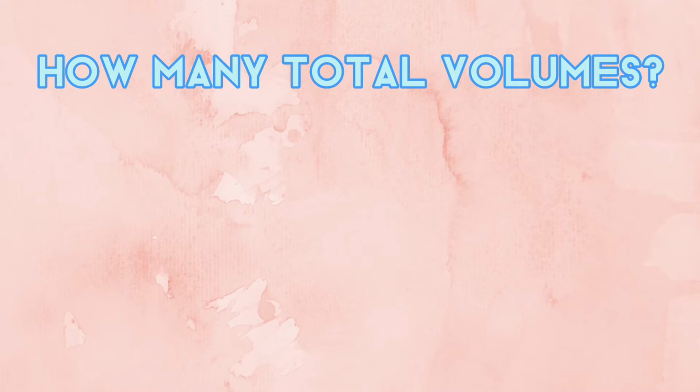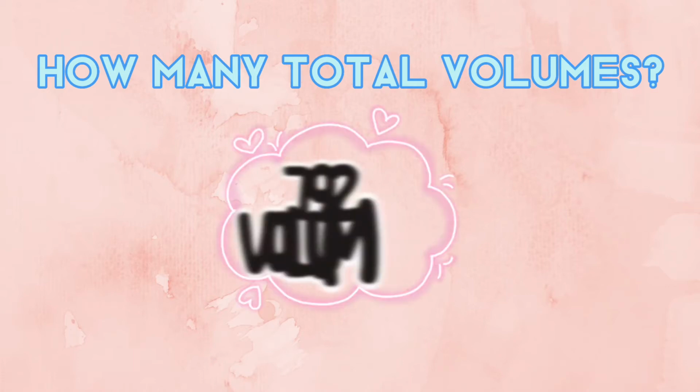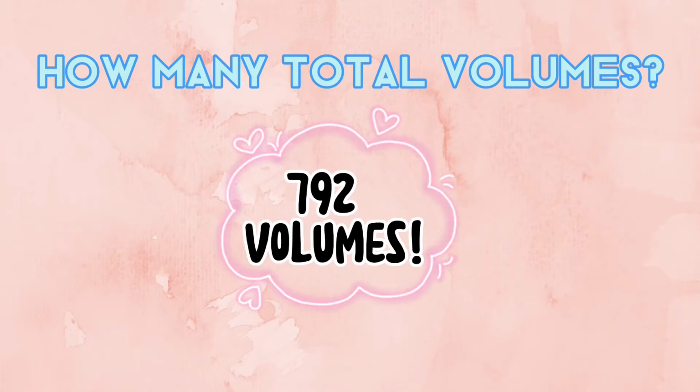So that is the entirety of the collection. How many volumes is that total? So not including manhwa, light novels, art books, and magazines, because obviously those are not manga, I have 792. I still have some stuff that's on its way, but I'm not counting that because it wasn't on my shelf as of me filming this.